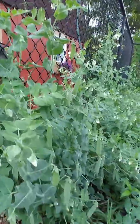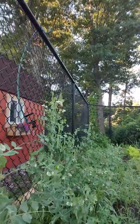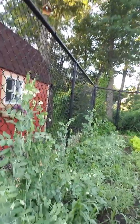These peas are doing great. These are also chest-high. These are really tall. And they're really loaded. I have to do a little pea harvest today.